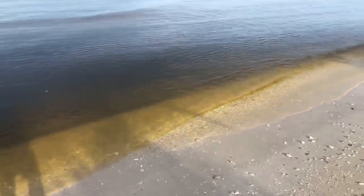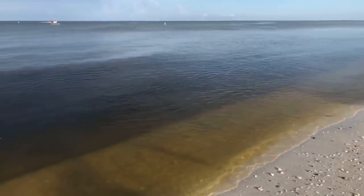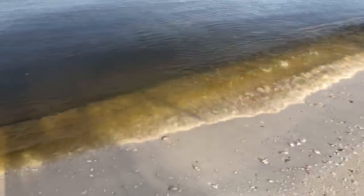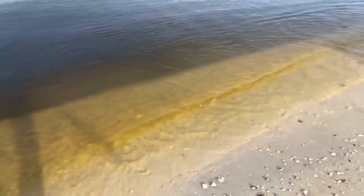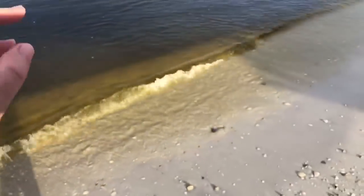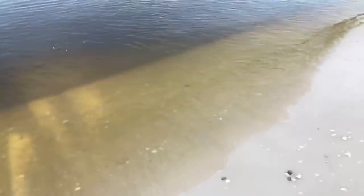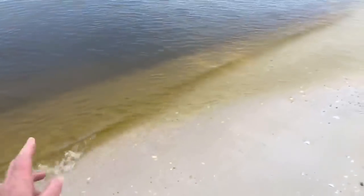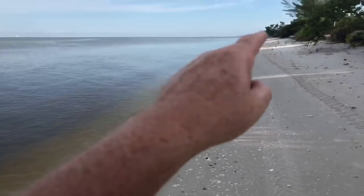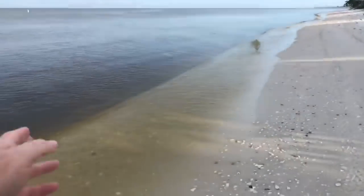I don't know if that's the tide. See, this is the color of the water when it comes out of Wiggins Pass. Now, I am no marine biologist, so I'm not going to tell you that's red tide causing that color, but from my observations over the years coming to this beach, the water, as the tide is going out at Wiggins Pass, which is just up to the north of us, is that color.